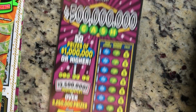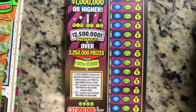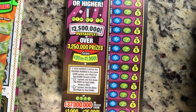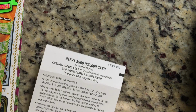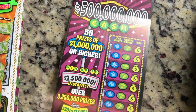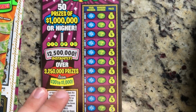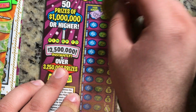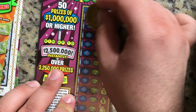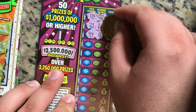That's interesting. $5 million cash. If your winning number matches the winning number, win the prize. A star wins 5 times. Bell wins 10 times. Odds of 1 in 2.76. Now we're getting into some better odds there. You like this ticket? It's a quick high. Great odds. You get a $100 winner in each pack. But it's over in a hurry.